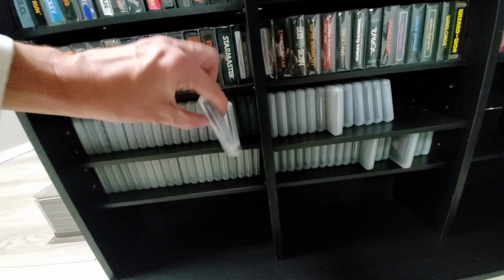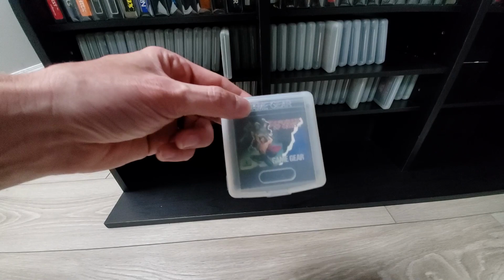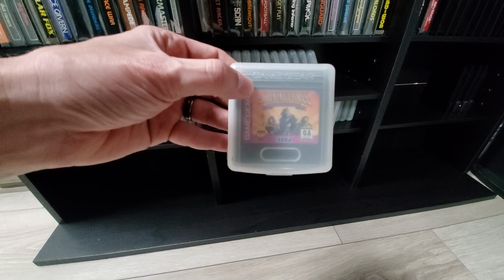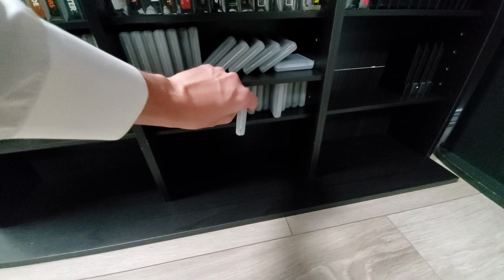Defender of Oasis. It's another kind of hard one to find. I don't know anything about it. Like I said, I haven't really played any of these games yet. Shining Force on the Game Gear. I wasn't even aware that there was a Shining Force game on the Game Gear, but here you go. Let me know if you guys have played any of these and if they're any good.